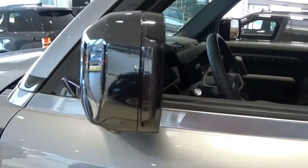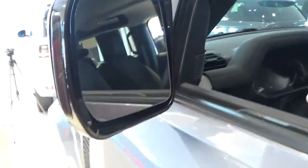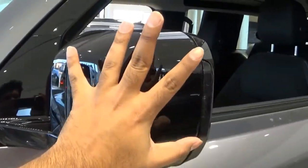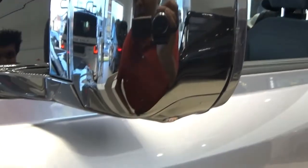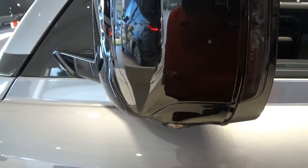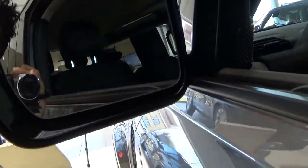So over here is your side view mirror, guys. I don't know about you all, but this has to be one of the largest side view mirrors I've ever seen. I mean, look at this. This is my hand, and this side view mirror is huge. I love it, guys. On the side view mirror, you get this black color theme going on, and just underneath it, you get a camera. So this is direct proof that this Land Rover Defender has a 360-degree camera. Very decent. I'm assuming this is your side indicator.